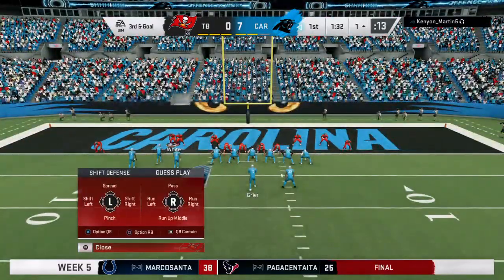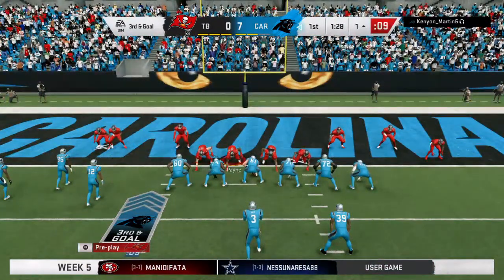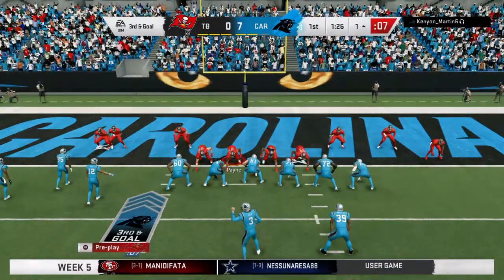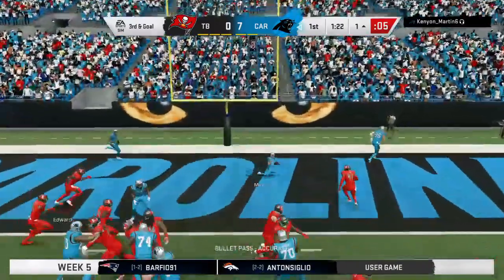Watch the ship. Check safety. Hey, seam 6. Seam 6. Check 6. Deep grip.